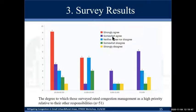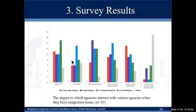So there was the somewhat agree by about half of the smaller agencies saying that there was an issue there, but the other half either didn't agree or disagree. They were sort of neutral or disagreed with it. So that kind of gives you a sense. There's definitely a sort of dichotomy here between those in the 10 to 25, 25 to 50, and then those under that amount.